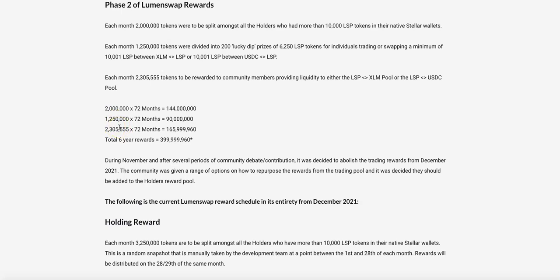We had 2 different trading rewards, so the first one, the existing one that we had initially at the start, and then an additional one there. We have the holding rewards, that's 3, and then each of these 2 pools, so either this one, 4, or this one, there was 5 total different ways you could get rewards from Lumenswap. The pools were as follows: 2 million, 1.25 million, 2.305 million over 72 months, being 6 years, and it came again underneath this threshold of the 400 million tokens assigned to rewards.